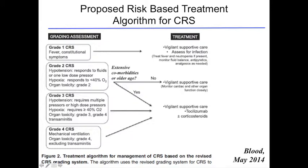Now, one question would be, why don't you shut it all off? Well, you don't want to shut it all off because we think that the cytokine release is part and parcel of the immune response. So you want to let the patient have enough cytokine release, but not too much that you put them at undue risk. And so we've recommended treatment of all patients with grade 3 CRS with the goal of preventing grade 4. And for patients with comorbidities or older age, we recommend treatment at grade 2.